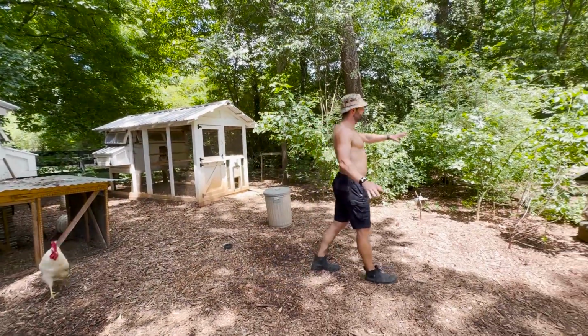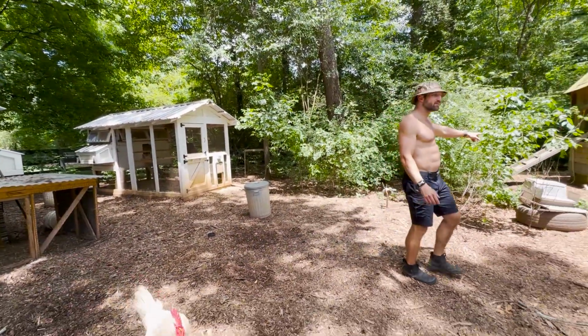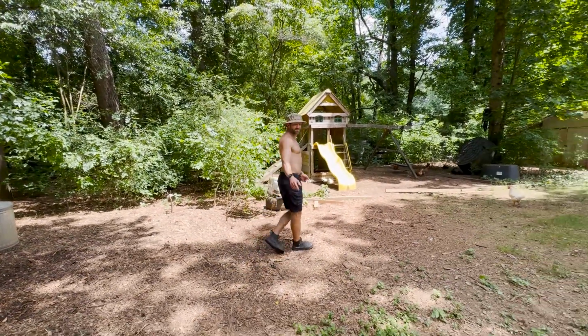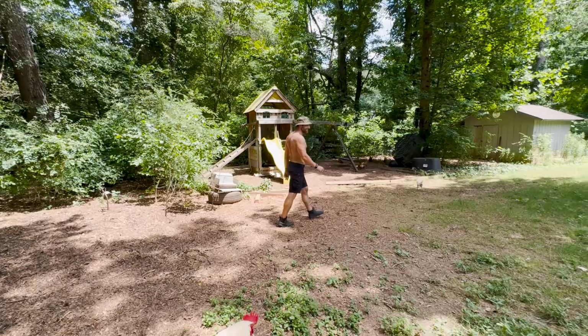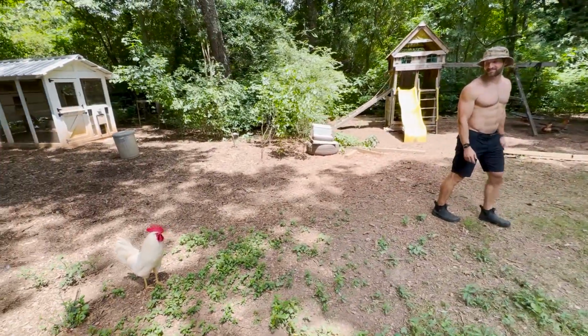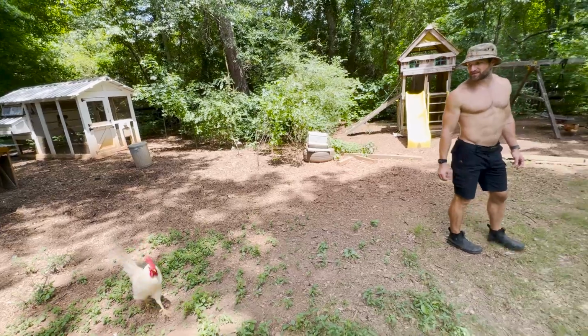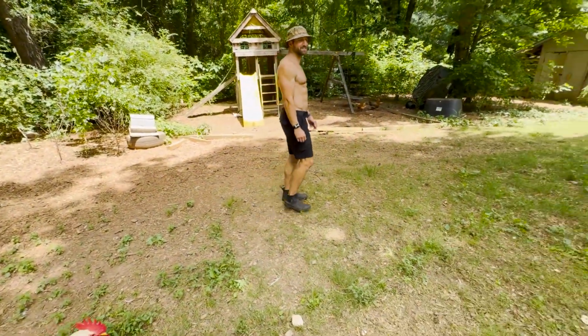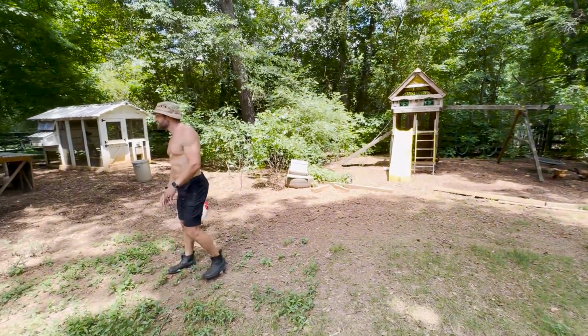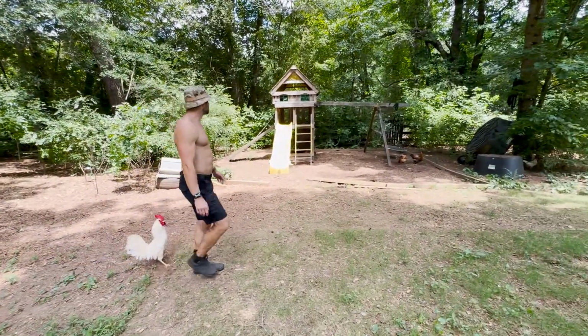And they have that whole area here. See, they're dust bathing back there now. Converted the playground into the rooster. Yeah, he grew balls lately, so he's gotten a little bit more protective. Come, off you go. Off you go, off you go, off you go. All right.